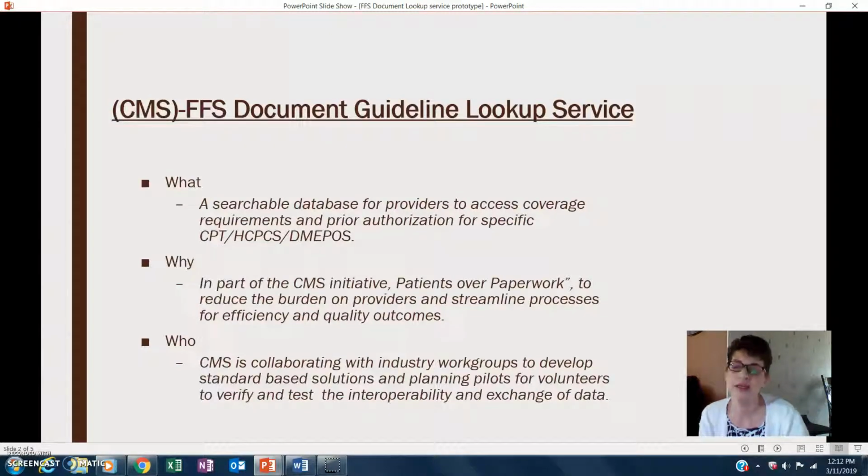Well, CMS has an initiative, you've heard of it, Patients Over Paperwork. This is to reduce the burden on providers and streamline processes and efficiency for quality outcomes. Well, that makes sense. I'm all for that. We need to have less paperwork, less processes. So how is a database going to help lessen the burden by adding another database?